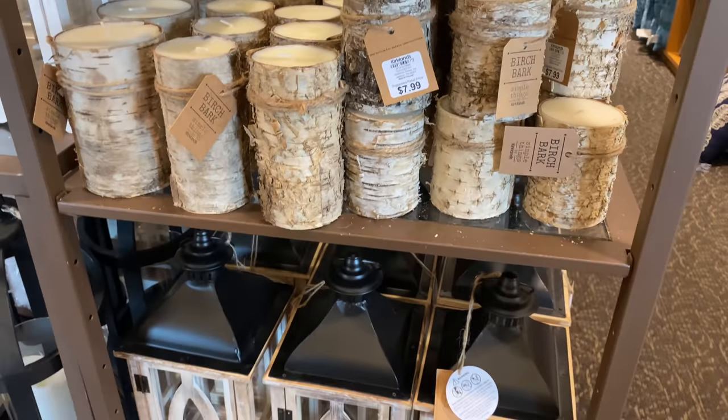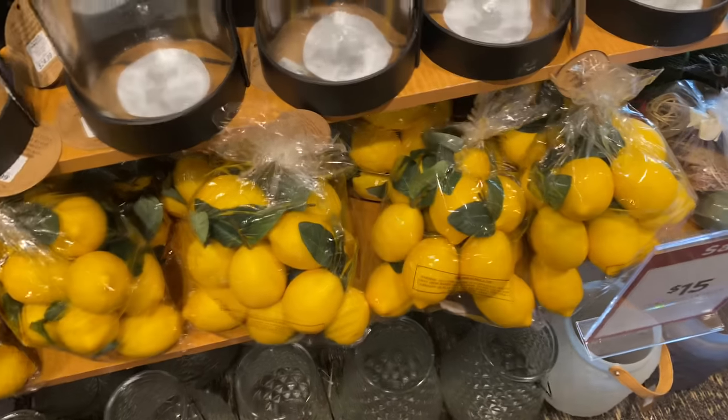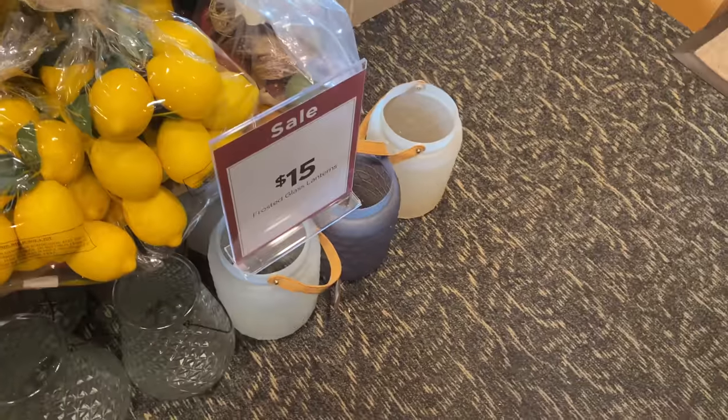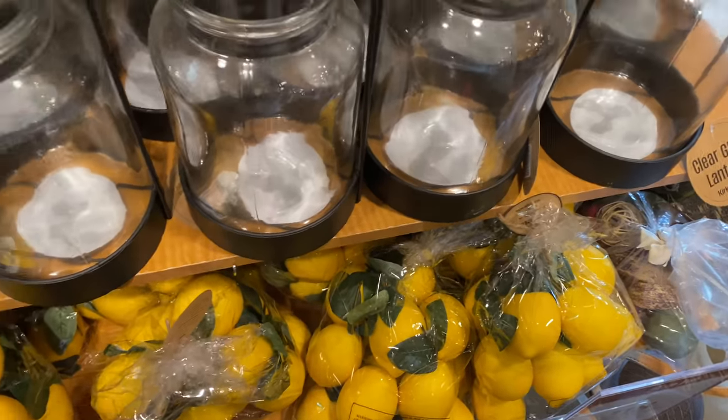$7.99. Get back to nature, honey. That's cute. What do you think, Peach Patch? We got my face. We got some lemons. I wonder how much the bag of lemons is. And then they got some frosted glass lanterns. Those are on sale for $15. The lemons are $19.99. I think I'm going to do my kitchen black and white and lemons.